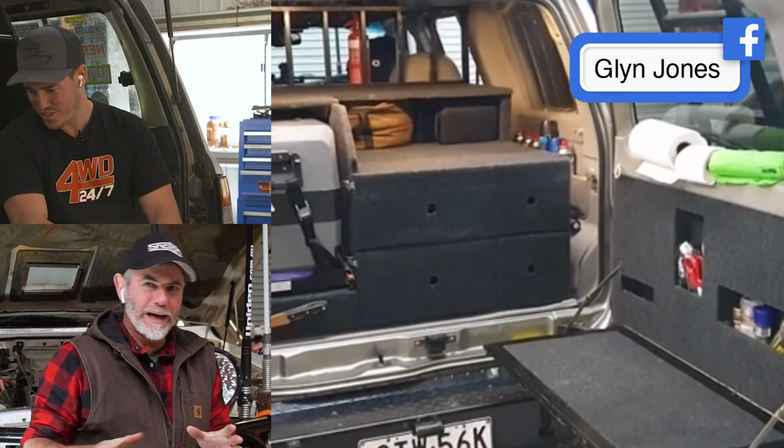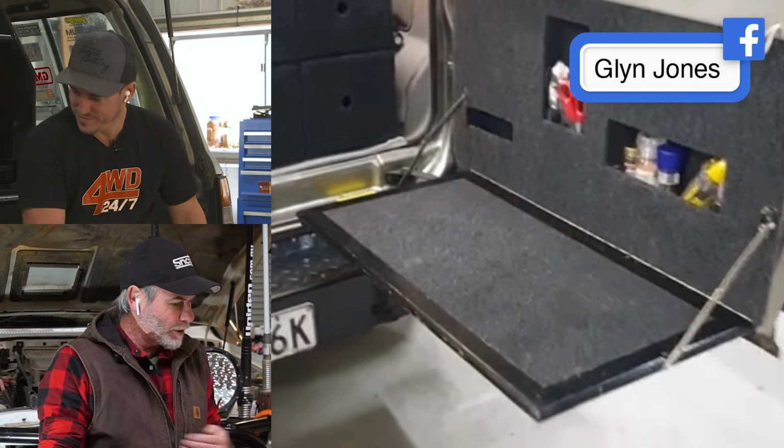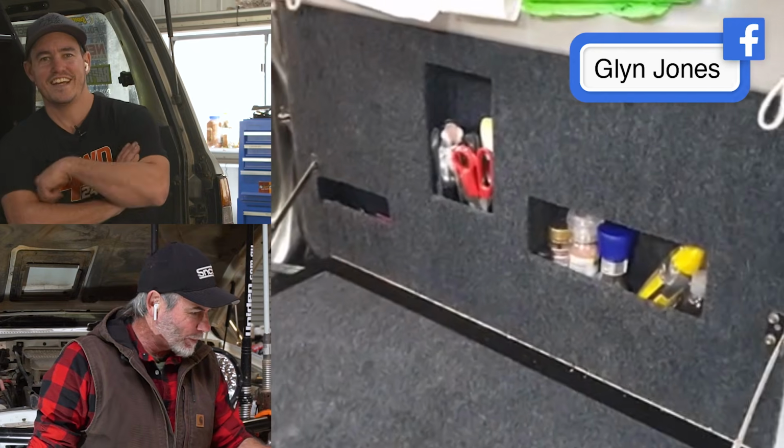Cheers. Mate, cracking idea. Speaking of which, have a look what Glyn has done here with the back door. You know, back doors are one of those things, there's all sorts of room in behind there. And look what he's done. He's got herbs and spices down here. He's got his cutlery in there.